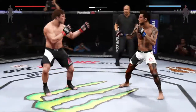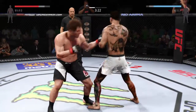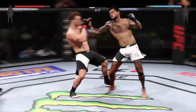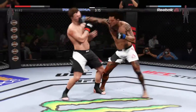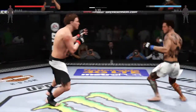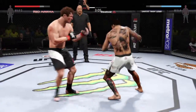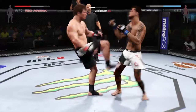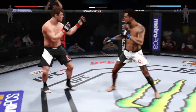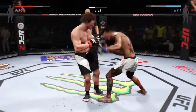Nice uppercut. Another punch to the head. Back and forth. Boy, he is swinging for the fences. And a big one connects. Look at that, he's timing that jab. Nice roundhouse kick to the body. Hercules with a solid kick. Back to his feet. Hercules with a kick to the body. Really missed with that right hand. Joe, good kick by Chico. Vicious kicks tonight.